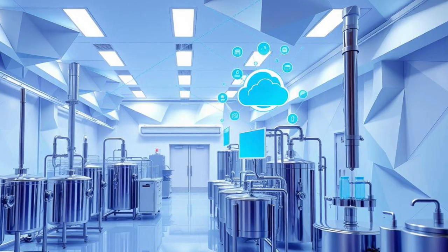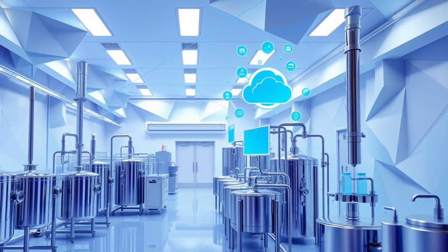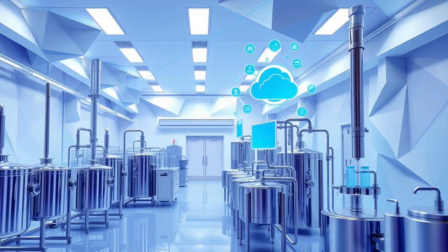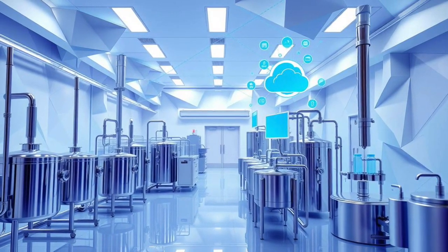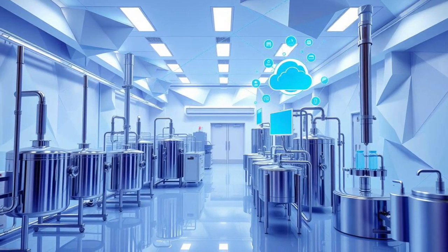digital infrastructure for manufacturing. Contract manufacturing organizations specializing in biotech beauty are offering manufacturing-as-a-service platforms complete with integrated digital systems, allowing even small brands to access world-class production capabilities.